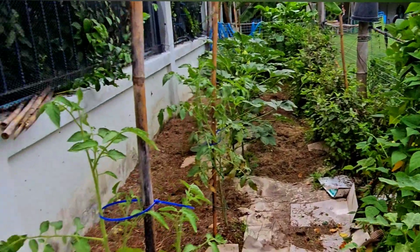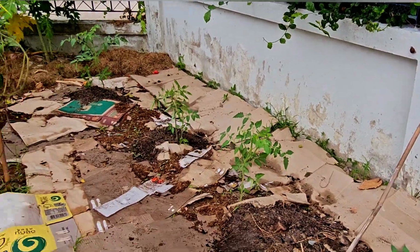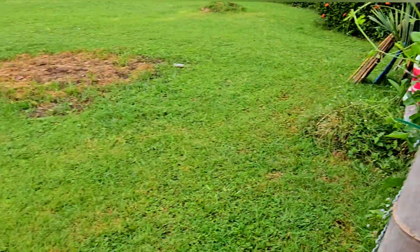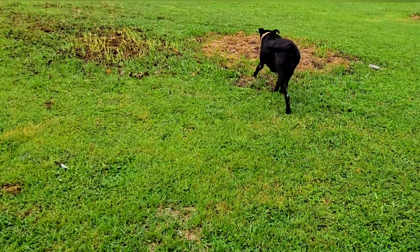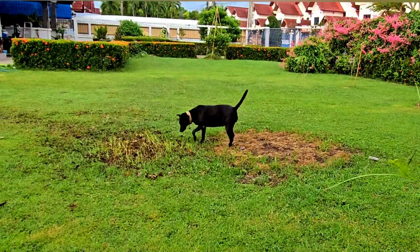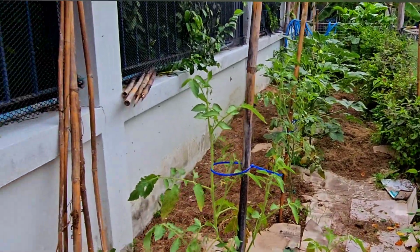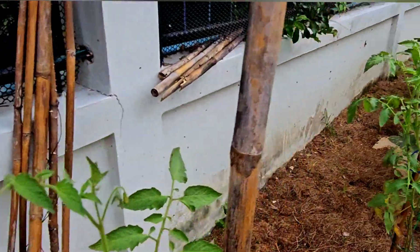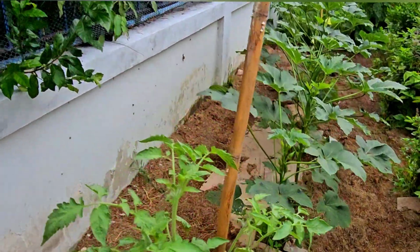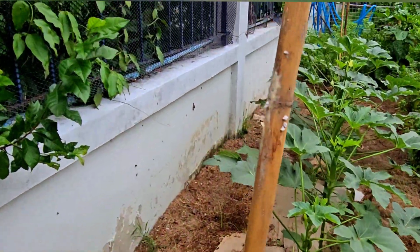So you can see these Romas here are quite a bit older than these 4 over here that I planted not too long ago. Blackie, out. Stay out, huh? Go play. I know you're smelling and you want to get in there and scratch, but these Romas, they've got a few blooms on them, so we'll see. Like I say, tomatoes are not the most productive thing that you're going to grow in Thailand.